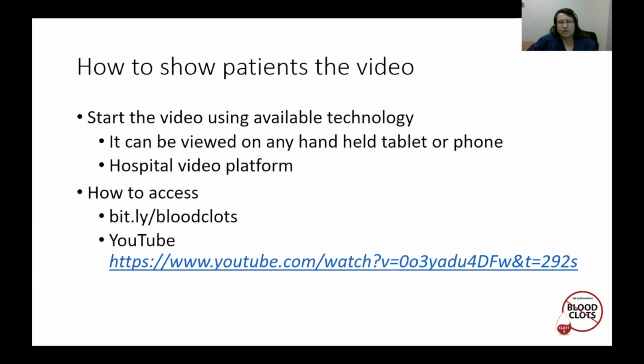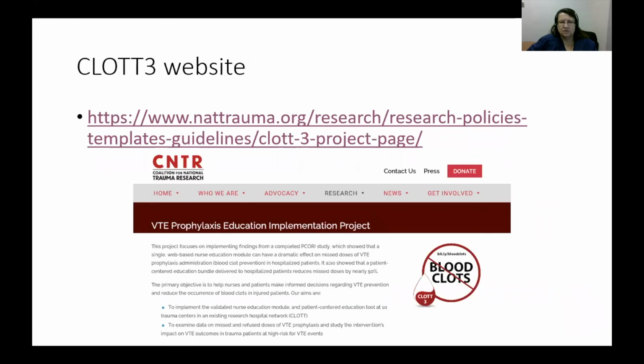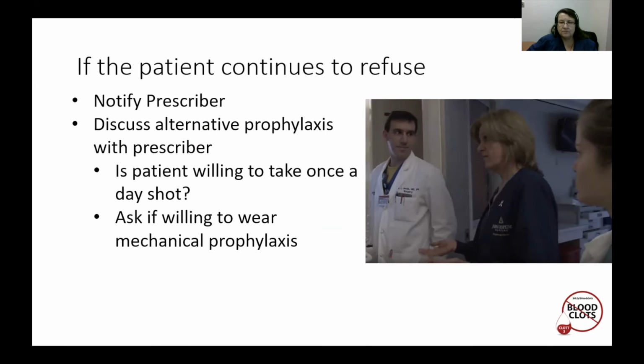Every institution will be different and may access the video in different ways. This slide shows 2 links that can be used on either institutional platforms or on a patient's personal device. Links to the patient education materials and other resources are available on the CLOTT website on both the public-facing page and behind the password protection.